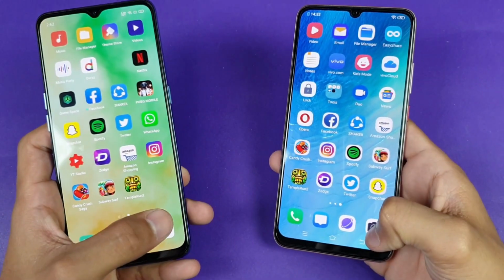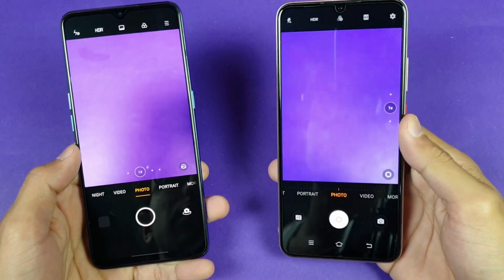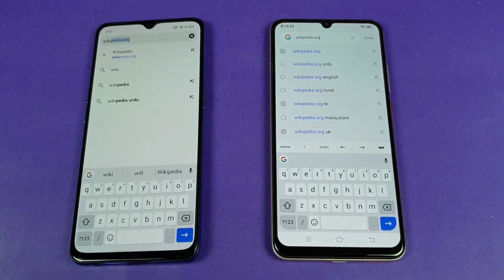And last, I'm launching the cameras on both phones. Here we go, and that is faster on the Vivo S1 Pro, followed by the Oppo Reno 3. Now let's see the internet browsing speed.